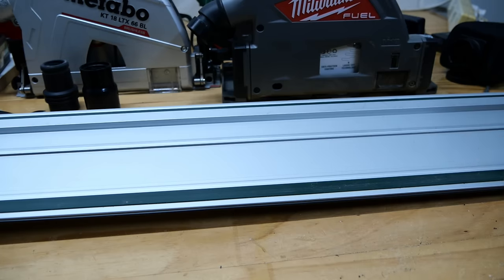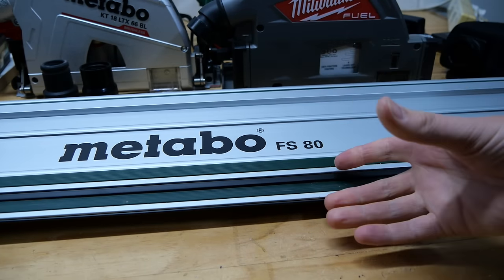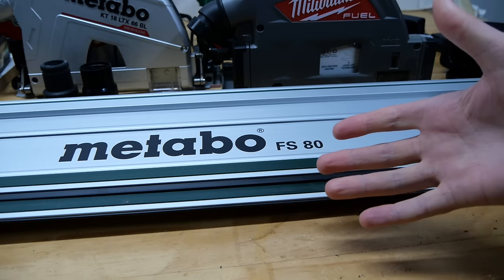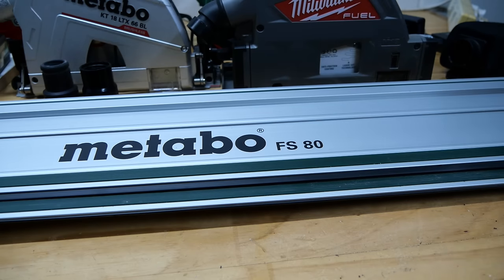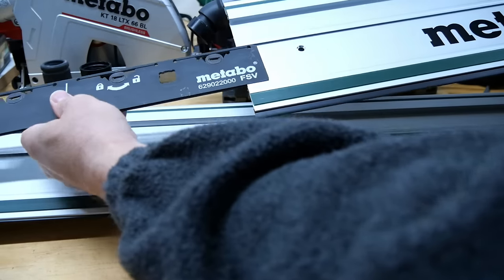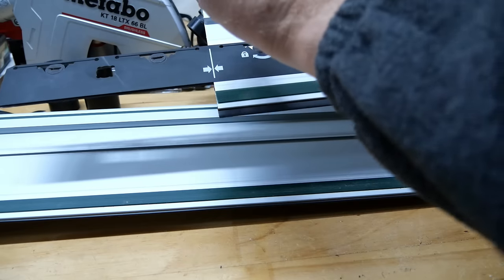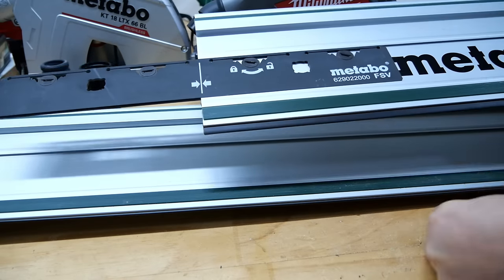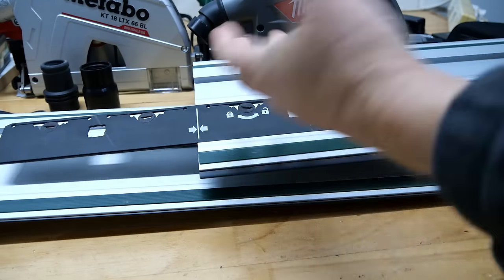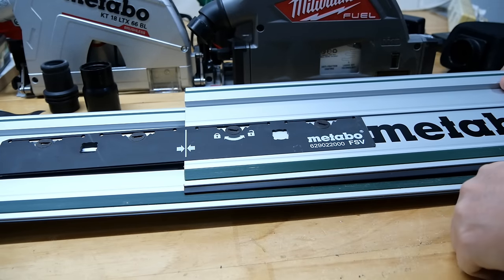But you can add a short one, such as this 800 millimeter long one, but that brings you to 2.4 meters, which is the exact length of a sheet. So once again, a little odd, not that great, but they do have nice connectors, which slot in like so, nice and easy. And then you do up these cam screws here, just give them a tweak and you're locked in. It's pretty good. It's better than having to flip the track over like you do with the Makita and the Milwaukee ones, a bit more solid.